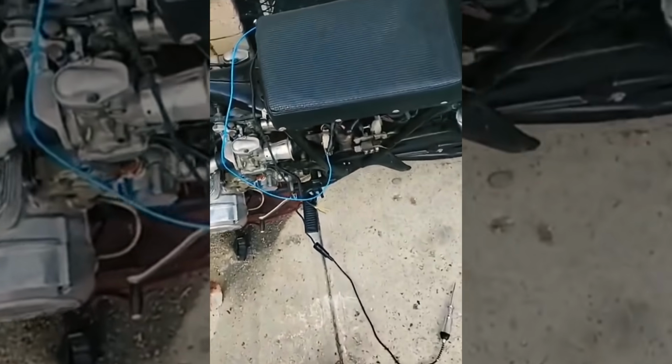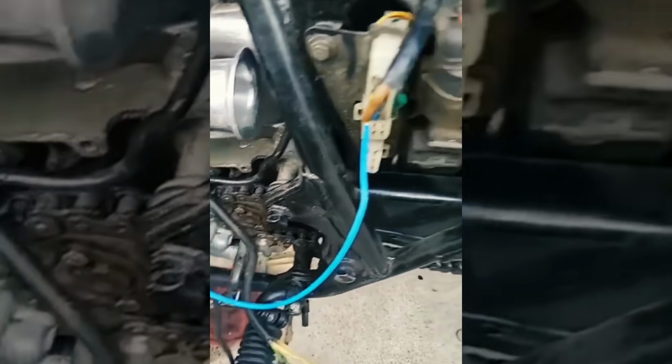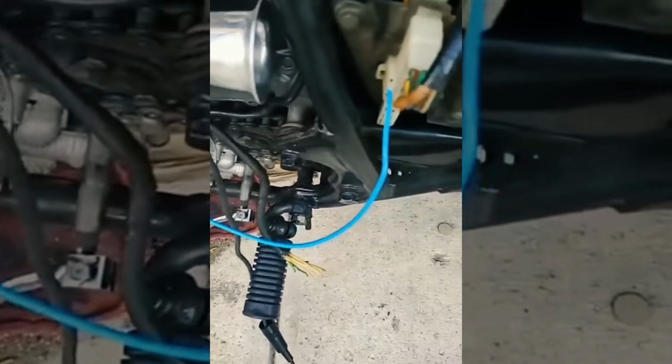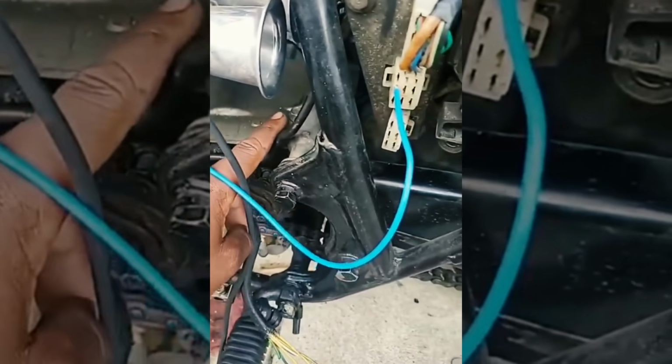So I'm gonna have to find a way to either reconnect this, I don't know how, or just have it grounded at all times. Like just have this directly connected to ground, not connected to the battery, but maybe somewhere on the frame, like put it under a bolt like this or whatever.